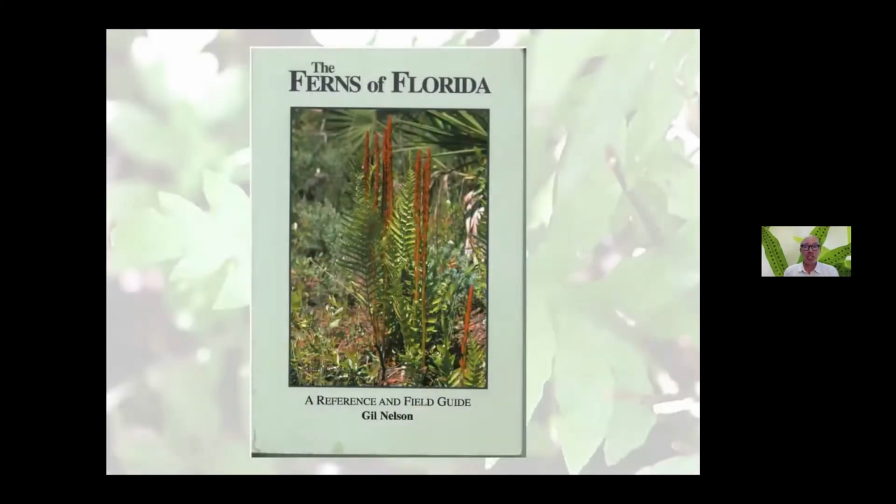A lot of the information that hasn't come from direct personal experience can be found in this book called The Ferns of Florida. Now, we don't make any money selling this book. I'm just presenting it to you as this is all we got. A lot of people enjoy reading this book because of its very familiar, kind of chatty way that it is written by the author Gil Nelson, who is an expert in Florida flora. This one condenses this one particular group of plants down into just one book.